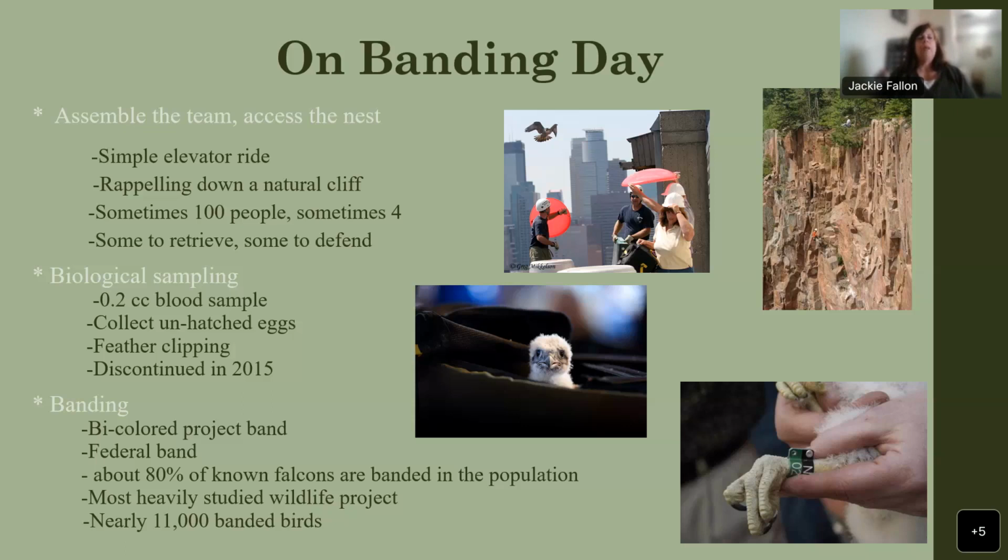Sometimes some people are there to retrieve chicks at some of our more defensive or protective females, like the Mayo Clinic. And then I also usually have twice that number of people just to protect those of us retrieving chicks. There's a picture of a female at the Cedar Riverside Apartments in Minneapolis. 2 people protect the 1 person retrieving chicks with those plastic sleds that kids use. So the bird is not able to injure the person while they're focused on something else.